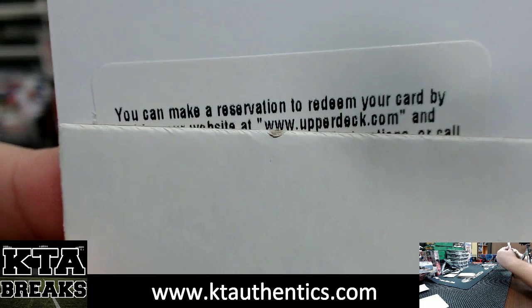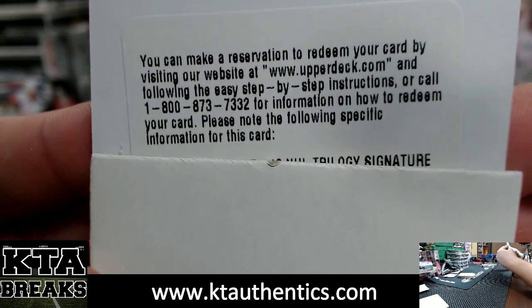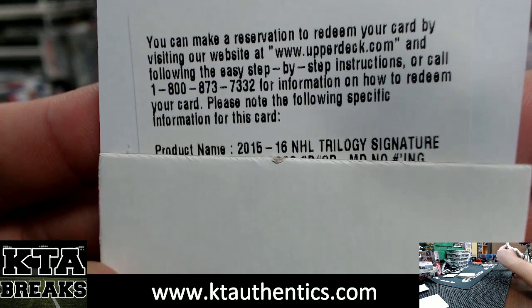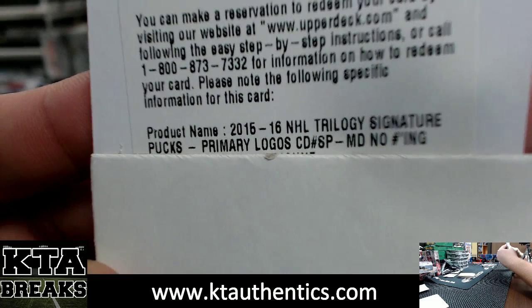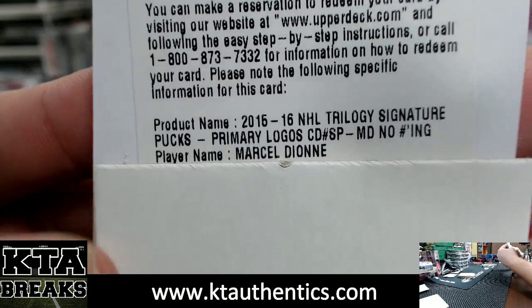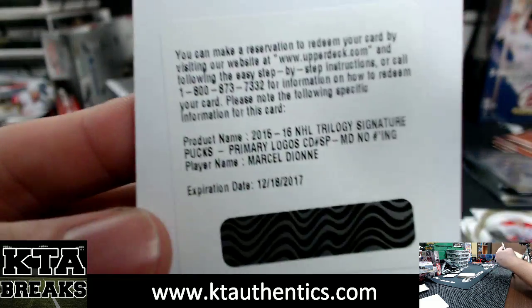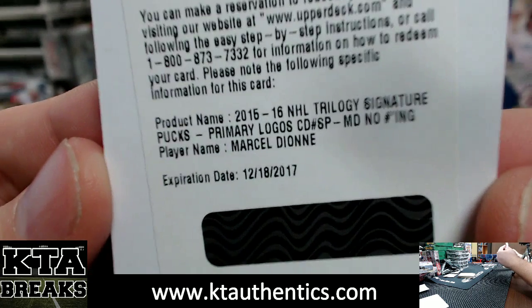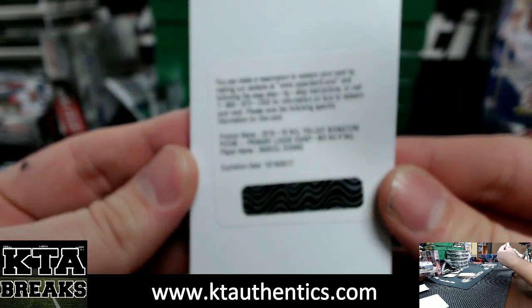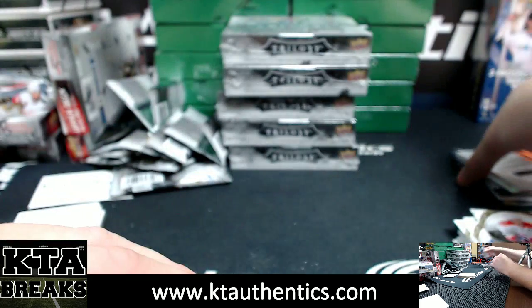So good luck, man. Trilogy signature pucks, primary logos, no numbering. For the Kings, Marcel Dion. Marcel Dion puck autograph. Hall of Famer, Marcel Dion.